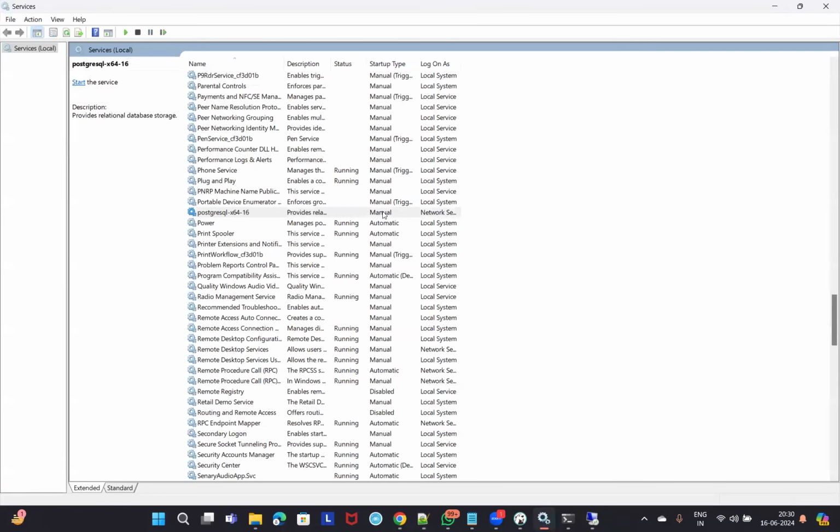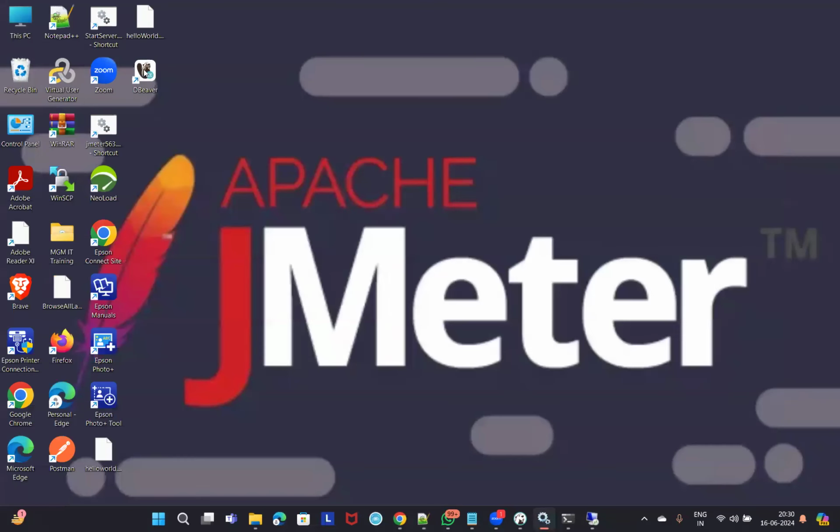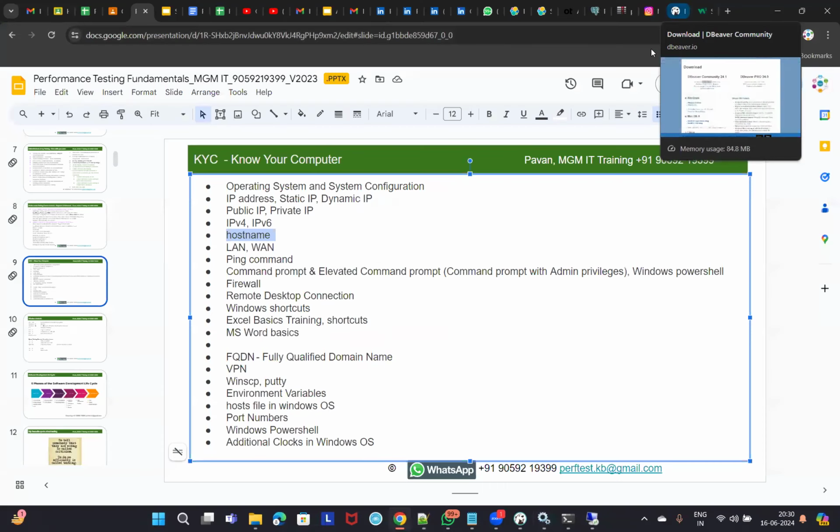So by default, it will be automatic. Automatic means as soon as the machine is started, your database will be up and running. Okay, but I don't want that to happen, so I changed the startup type to manual, and now it was stopped. And I had also shown you how to download DBeaver, a universal database tool, and set it up on your machine, right?